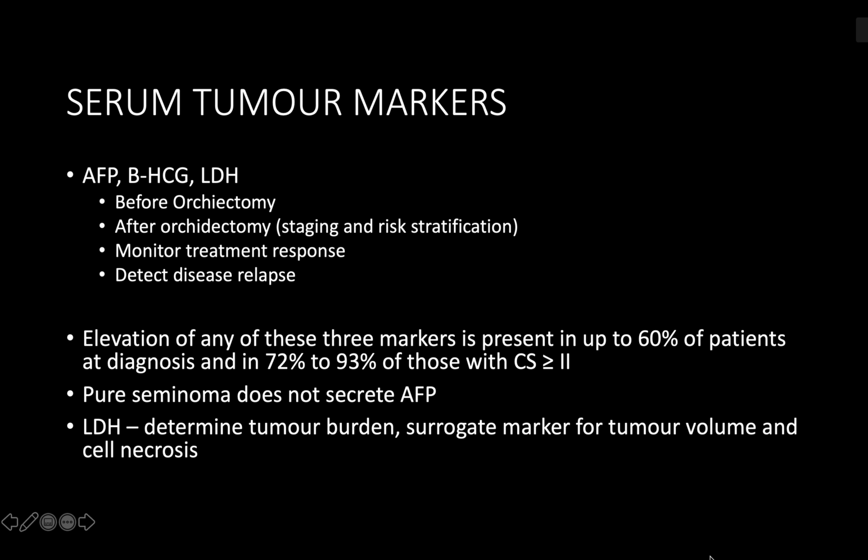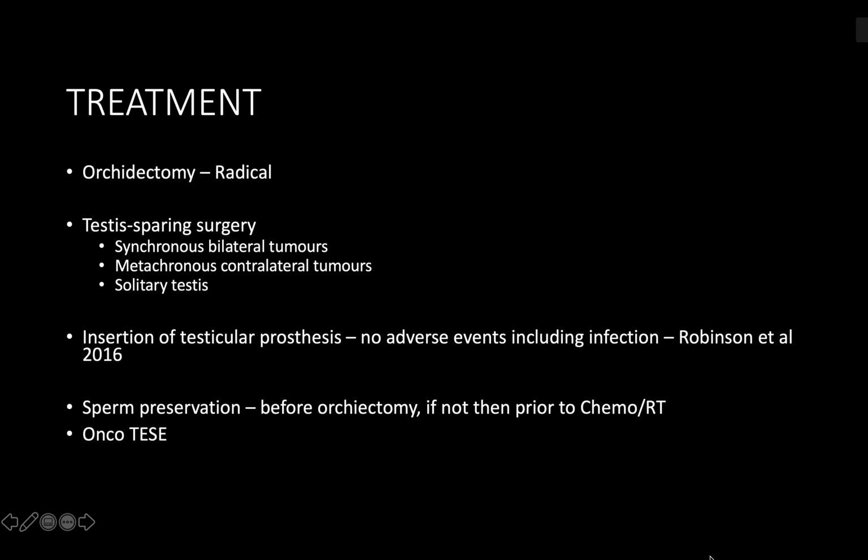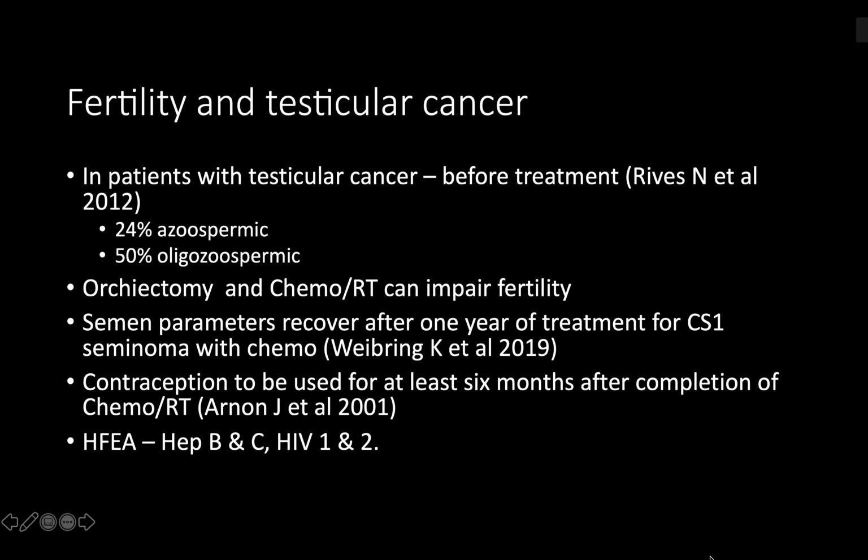So will you do serum tumor markers after orchidectomy? Yes, I'll repeat them at 7 days post-op to see if these have fully resolved and within the normal levels. Brilliant. And what is the reason that we are doing it post-orchidectomy? Post-procedure, if the serum tumor markers remain persistently elevated, where they're elevated before, it could be a sign of subclinical metastatic disease or the presence of germ cell tumor in the contralateral testis. And then in terms of further times post-orchidectomy, it's used to monitor response to further treatments, but also for evidence of disease relapse. Okay, well done.